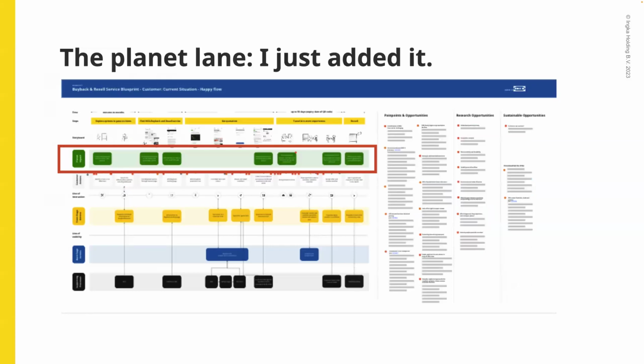So I added the planet lane. And the customer is still on top. I was looking at you, and I'm thinking, when is the time when we could put the planet on top, right? That's what we would like. But yeah, you have to ease your way into these things sometimes. But I think the blueprint is a super good tool to insert a swimming lane, which we then call the planet lane. And I just added it.